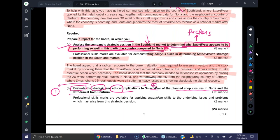So even without reading the entire case study, we can talk about these points. So this is the type of requirement where we should work really carefully to get maybe full marks, easy marks. So there are 12 marks. I'll be discussing 6 points at least, or maybe more, depending on how many I can think of. But the balance of strategic issues and ethical issues needs to be maintained.